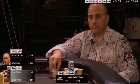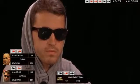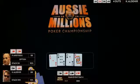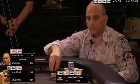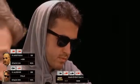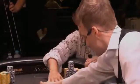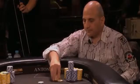Aristidou made a pair of deuces, backdoor flush draw. Aldemir, no pair for him. D1 checks. C6 bets 40,000. D1 folds. And Aristidou's going to win that pot. Ladies, gentlemen, please.